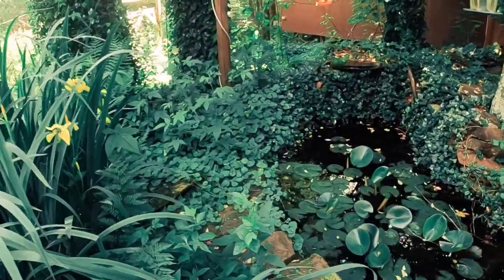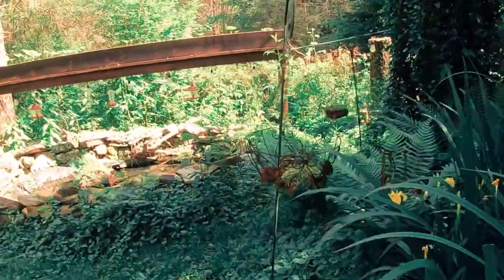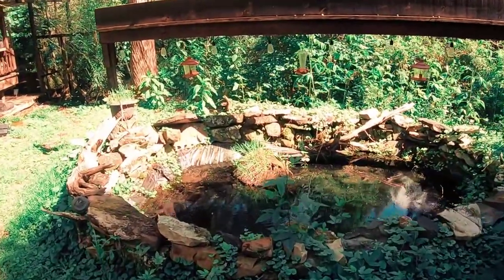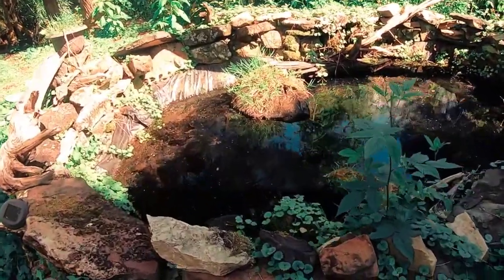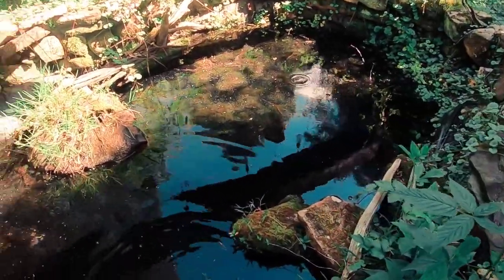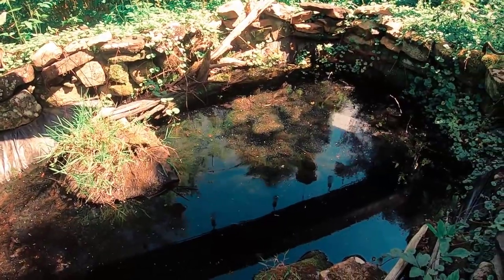Now, why am I so crazy about frogs? Well, I'm crazy about nature, period. I love to hike in nature. There went a frog, big splash. Several. There went another one. So you can see, there's one popping up right over there.